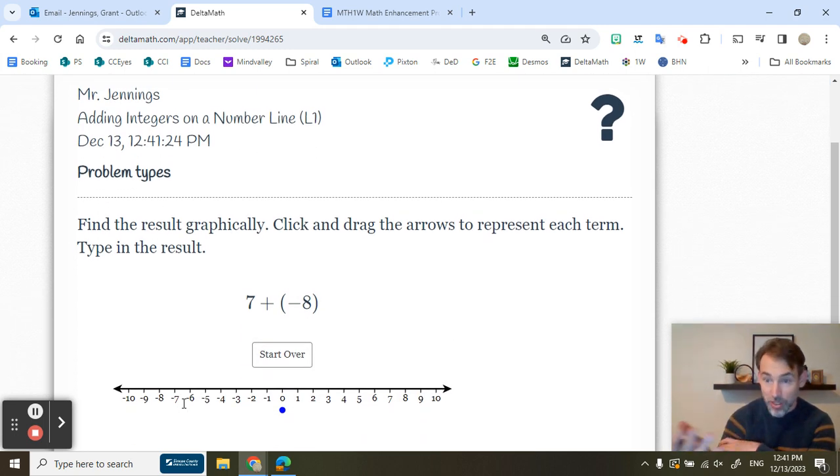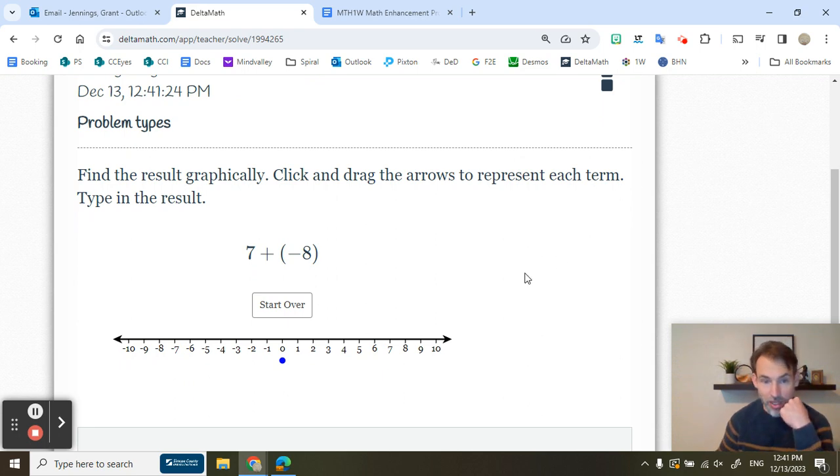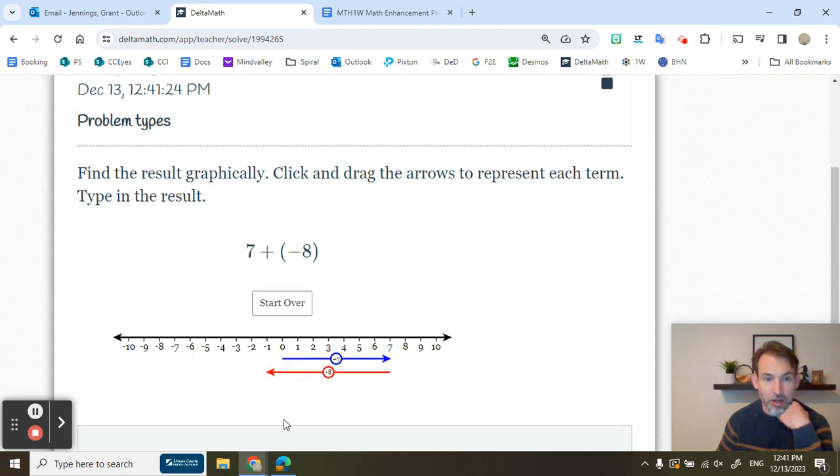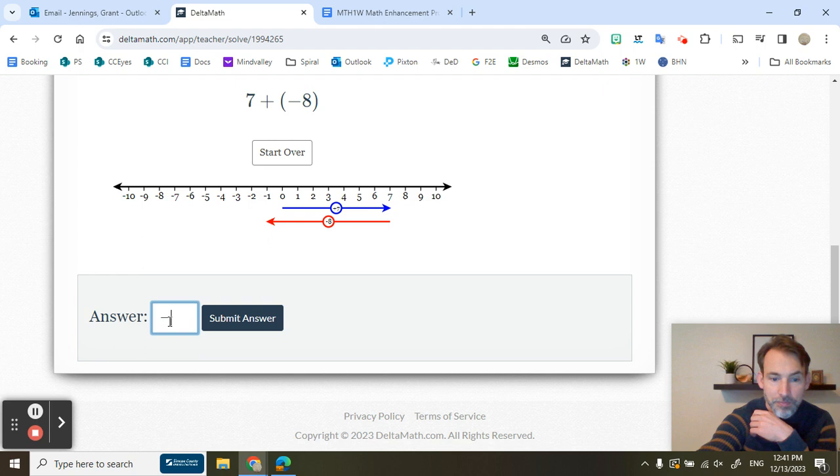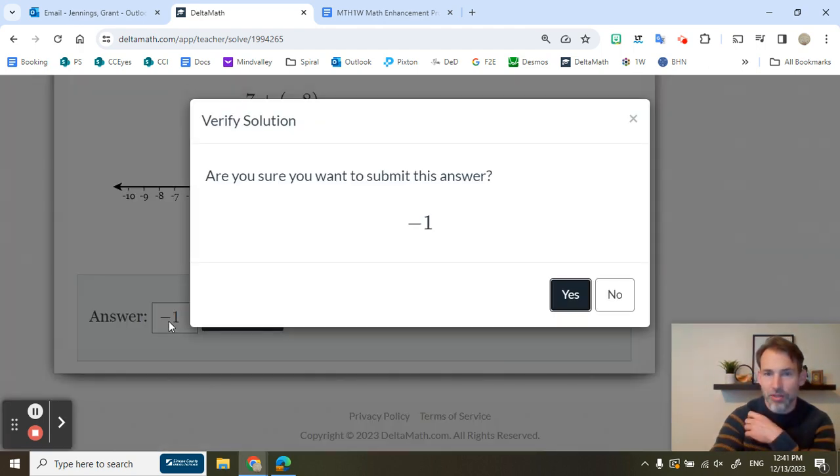And then, of course, there's more challenging ones like this here. 7 plus negative 8. Well, what's that mean? Well, here I represent 7. That's 7 more than 0, so I go in that direction. And then I'm going to go minus 8, so I move 8, but in the opposite direction. Oh, wow, I ended up at minus 1. So I go ahead and put in the answer there, minus 1. Okay. This is how these are done.